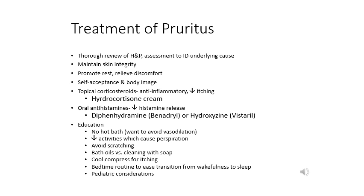Again, a main goal would be to maintain the skin integrity. Even if we do have itching, we don't want to break open areas of skin. And so skin integrity and relieving discomfort are basically our two priorities. There also might be body image issues, especially if you have big patches of psoriasis that you're concerned about how they look, plus you have the itch that goes along with it.